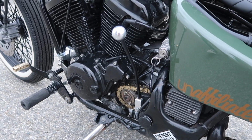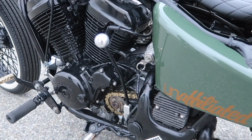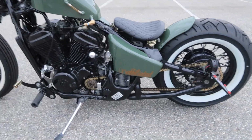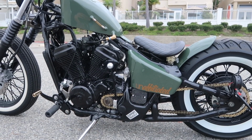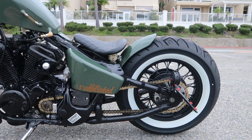Bro, it's like night and day, man. Wow. It's like a whole new bike, dude. Even on the street, surprisingly, I thought I was gonna lose some low-end torque. Yeah. Dude, it's so buttery. That was one of my favorite mods on this bike, that 38 too. Eric wasn't lying, man. Eric knows his stuff.